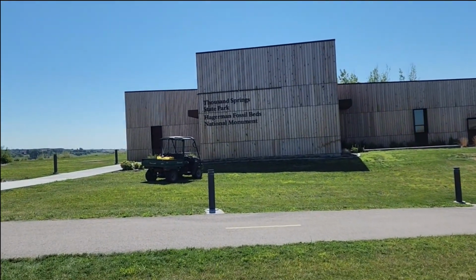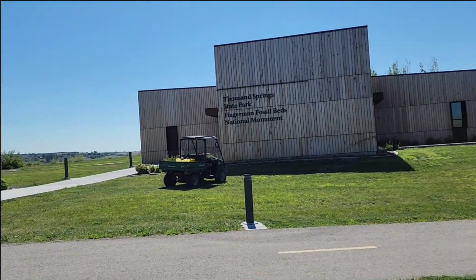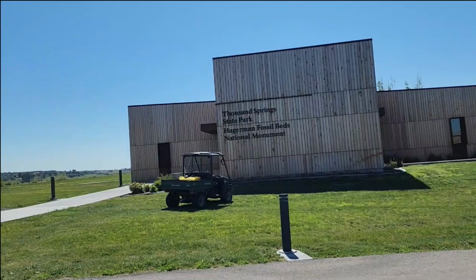We are at Thousand Springs State Park, Hagerman Fossil Beds National Monument.